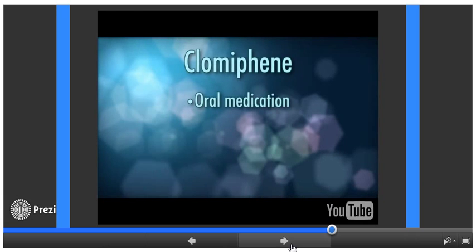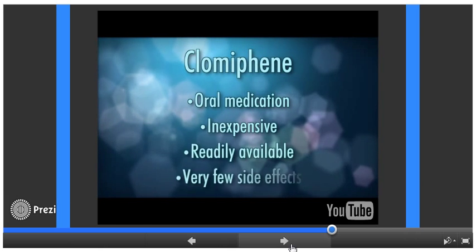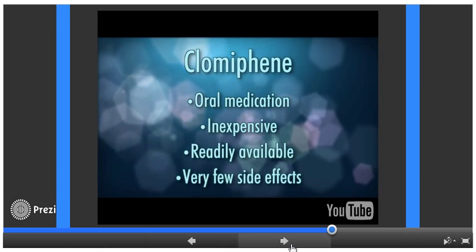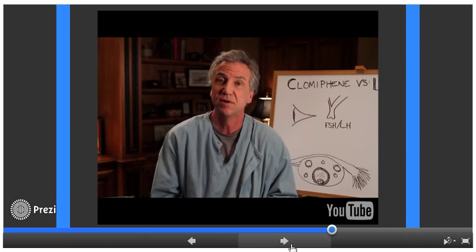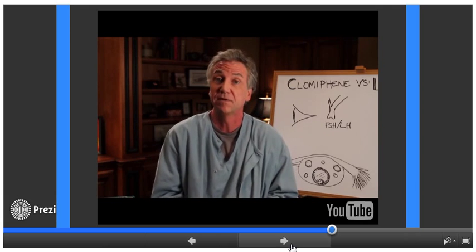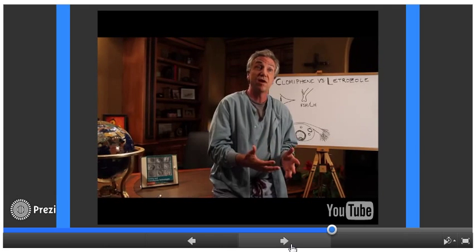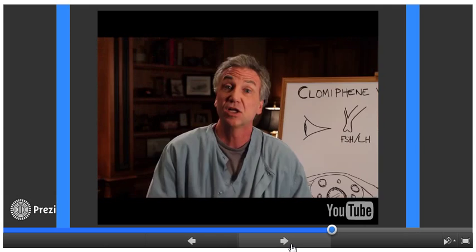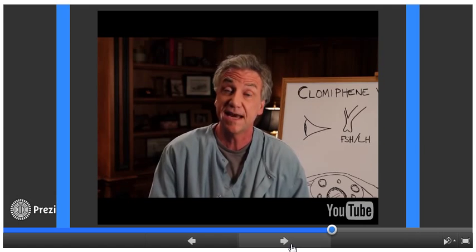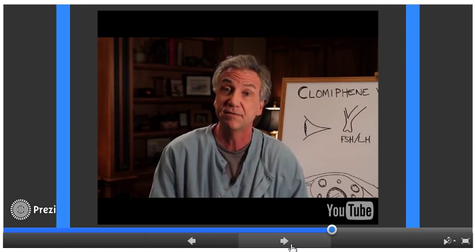So let's talk about Clomid. Clomid is an oral medication. It's inexpensive, it's readily available, and it has very few side effects. Probably 1 in 5 women might have some side effects in terms of its anti-estrogen ability, meaning maybe some hot flashes or night sweats or vaginal dryness for the first couple of days. Then those symptoms might flip completely as the estrogen rises and maybe doubles over normal. Clomid will cause ovulation in 70 to 80% of women, and 30 to 40% of those women will actually conceive.